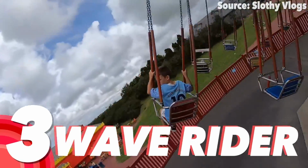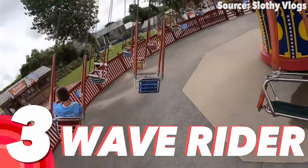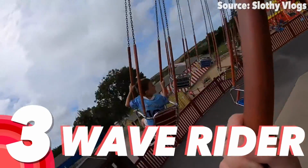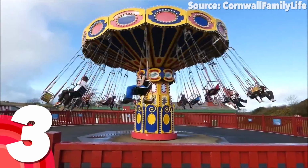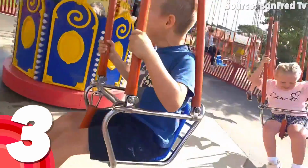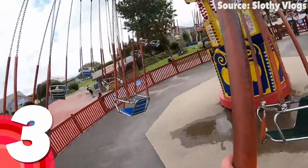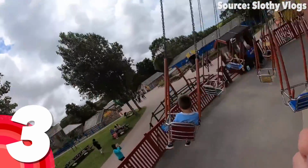Number 3, Wave Rider. From joining the circus to flying high in the air on not one but 2 different dragons to just now getting wetter than ever before, there is no doubt we've had some awesome experiences so far. Although for me, nothing beats that sensation of rocking back and forth higher and higher on my childhood swing set until this ride right here.